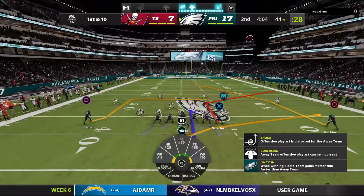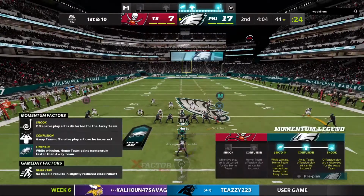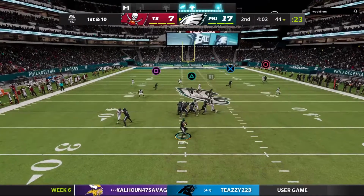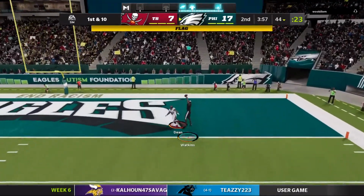Already at the line, this Philly offense set to go. And they'll just simply be looking to build off the confidence of the last time out where they scored a touchdown. And confidence is powerful, isn't it? When you've scored once, you feel like you can go back out there and get it done again. Doesn't matter what the defense throws.